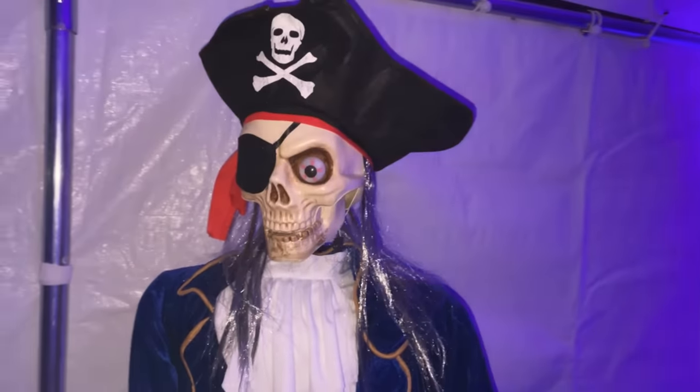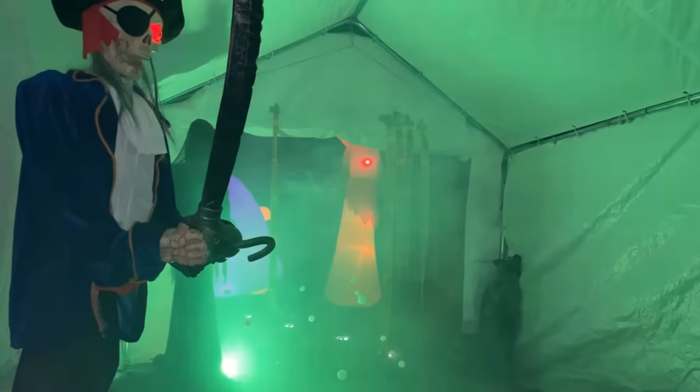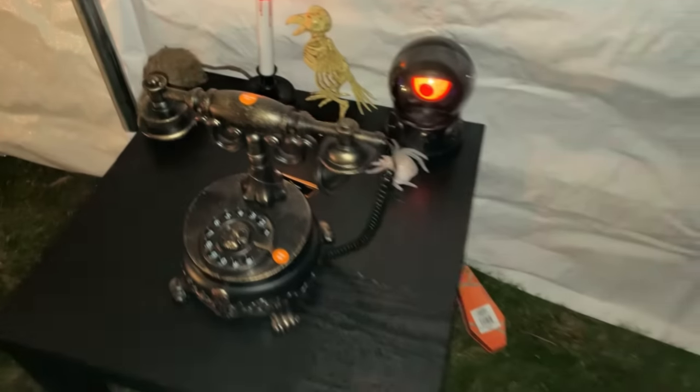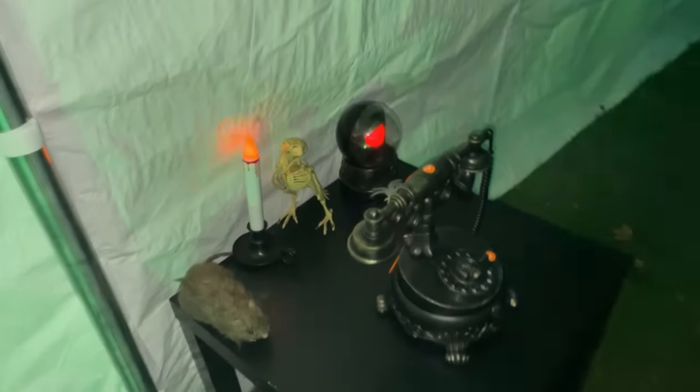From Home Depot a couple years ago. That was Max's first animatronic, guys. Besides the jumping spider. That was his really first. He loves Pirate Skelly. You don't want to wake up my mother. Max did this himself. He brought the table out and everything. He decorated it.